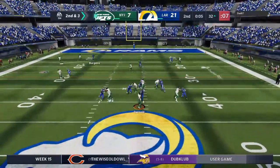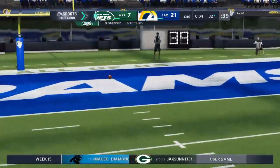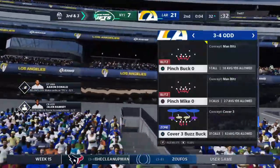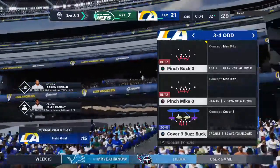Darnold to throw again. And that will be incomplete. 4 ticks left here on the clock. He was looking for Jamison Crowder there. And it's 3rd and short. It's 3rd down. And 3 yards to go.